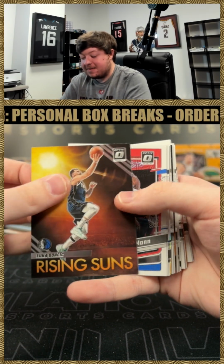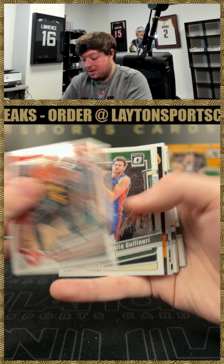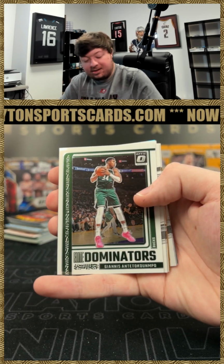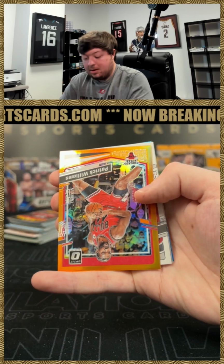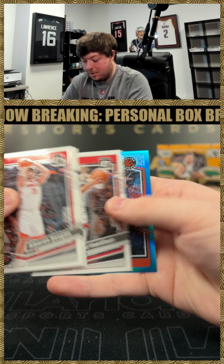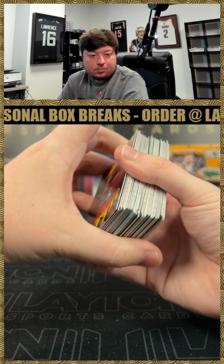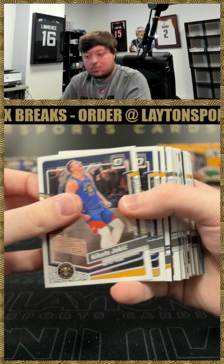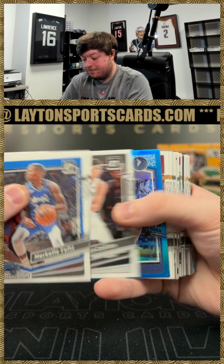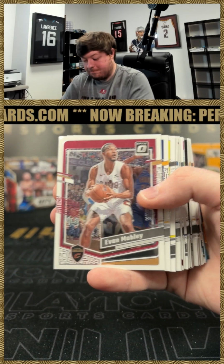Asar Thompson. Got a Rising Suns Luka. Derek Lively, rated rookie. Holo Jordan Hawkins, rated rookie. Red Hot Rookies, Kaysom Wallace, Anthony Black. Got a Patrick Williams, 2/199, and a Scottie Barnes, 2/249 in the blue. Ben Sheppard. Holo Trae Young. Rising Suns, Karl-Anthony Towns, 2/249 for the Timberwolves.